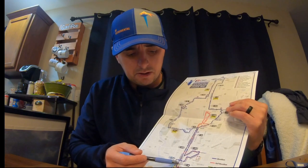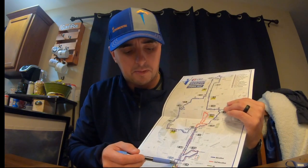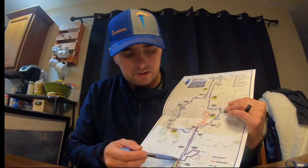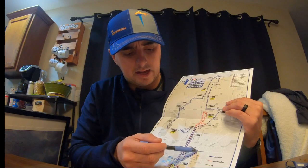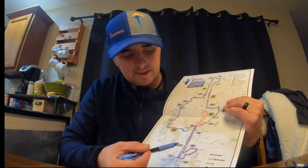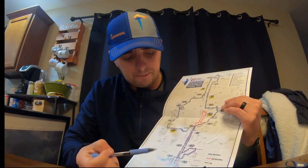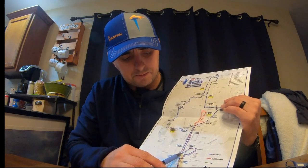Go around Monument Circle, which has the Sailors and Soldiers Memorial. Come along here, Massachusetts, along Mass Avenue. This is the only part of the course I really don't like, and it's because of this sharp curve right here, which is right about 4 3/4 mile.